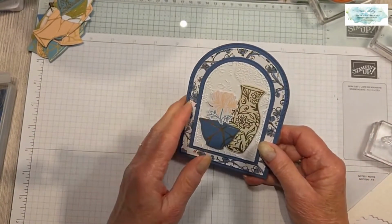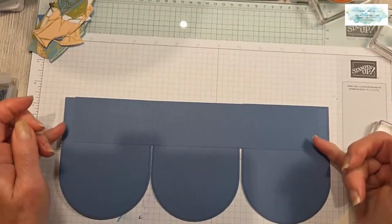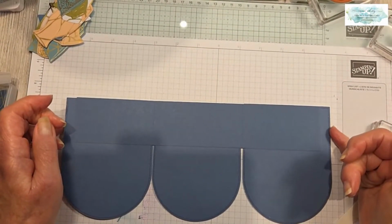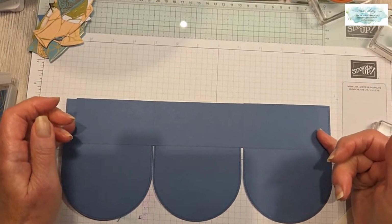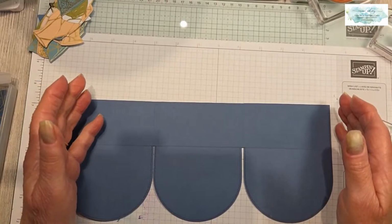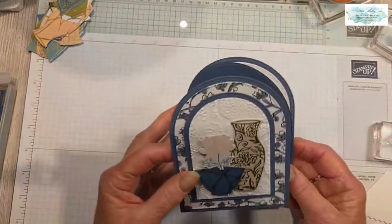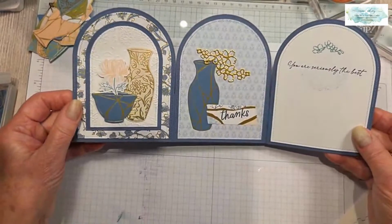Okay. So I wouldn't worry about the back. You can see this strip here does not go edge to edge because ideally it would be a 12-inch piece, but our cardstock is mostly 11 inches long. But it still works. So I'm not worried about the back at all. But there you go. There is your arch card.